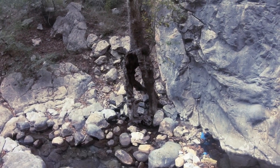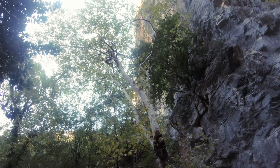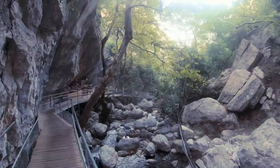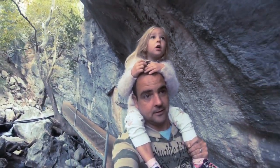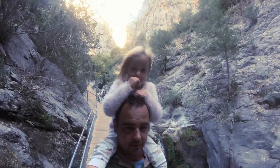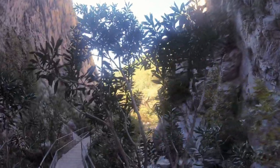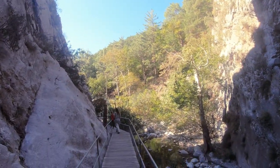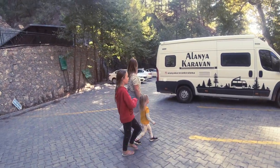Wow, look at that tree, completely hollow at the bottom and still showing leaves and alive. Wow. And there we are. Back at the beginning. Right, off to the next stop.